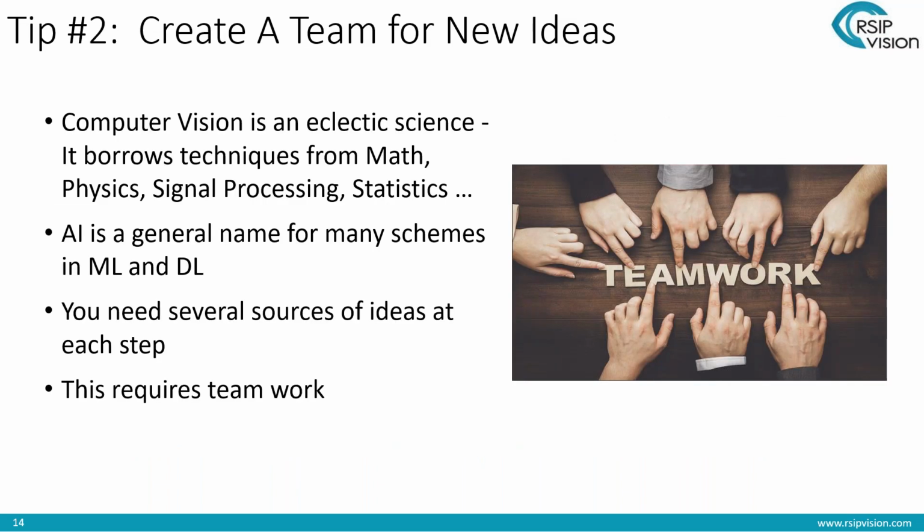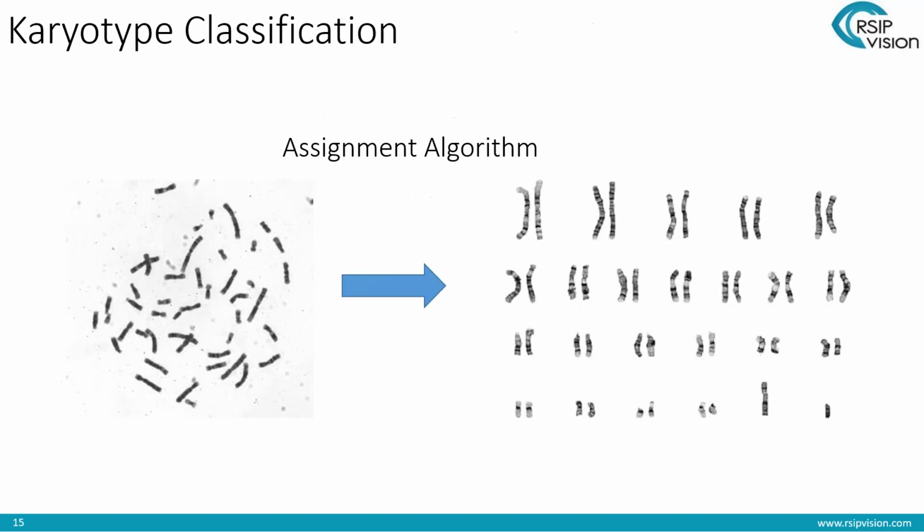Tip number 2, create a team for new ideas. Again, everybody's using deep learning and neural networks, but it's not just software, it's not programming. It's quite important to have an interdisciplinary team. You need to borrow techniques from math, physics, signal processing, statistics, and of course, computer science. You need a team who is going to exchange ideas and brainstorm and bring a variety of types of expertise to the table. So this is still true today, even in the age of AI.